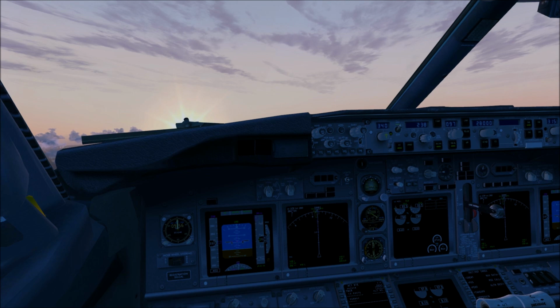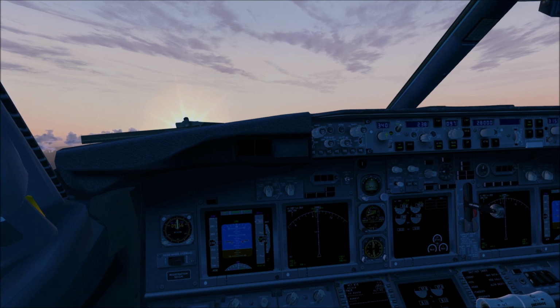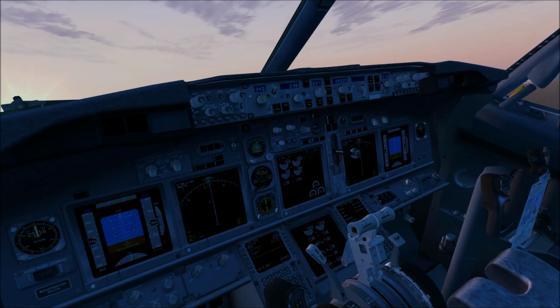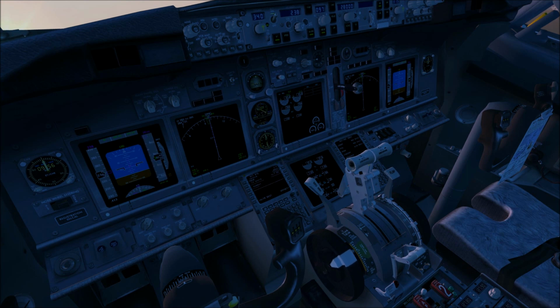You want to dim it for night, you can't. You want to not have the dome light on to see certain switches, you can't. It's just a big hit against it. I hope in the future that IFly remedies this. Other than that, most of the textures are pretty good as long as you don't zoom in. It's a pretty good looking cockpit overall. It's just you don't want to get up too close to it, and you don't want to do certain things.